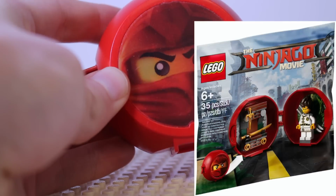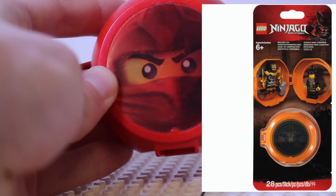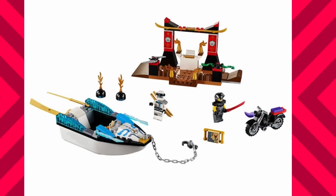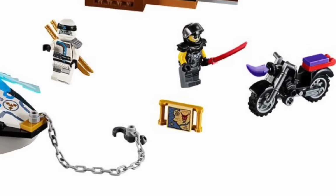There were also these pods released for each ninja, all came in their training suits and the pods had holographic designs on the front of them. The LEGO Junior's Zane Boat Pursuit set contained a map to the Oni Mask of Vengeance.